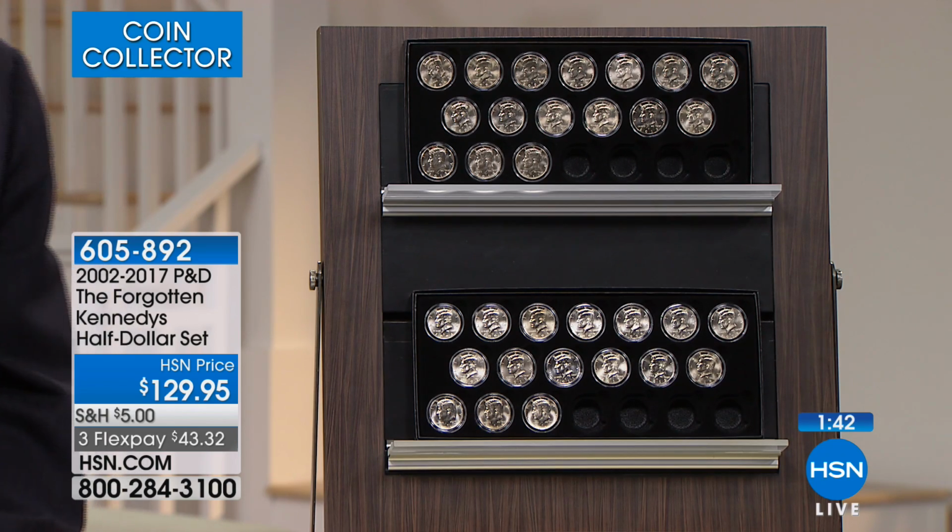What the Kennedys represent, obviously, they're American royalty of sorts. And so this gives you an opportunity to have something very, very special as part of your coin collecting. Take advantage of the FlexPay opportunity, but as we were showing you what remains, this is very popular.